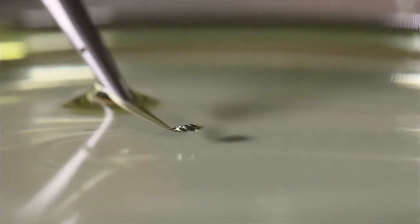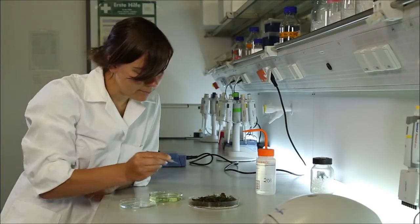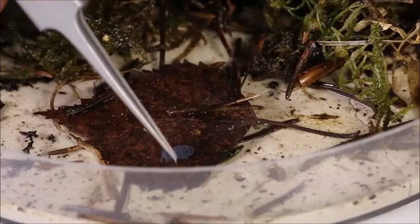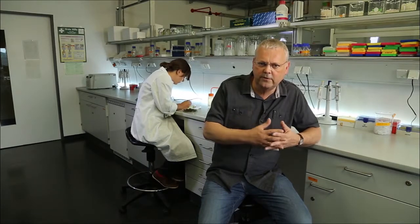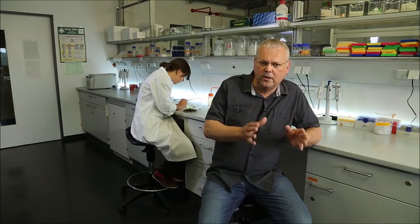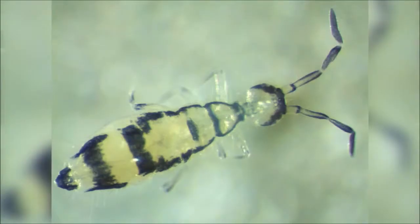And the reason behind it is that these animals do not breathe by respiration, but by uptaking oxygen through the skin simply by diffusion. And any water coverage or dirt coverage would hinder uptake of oxygen.